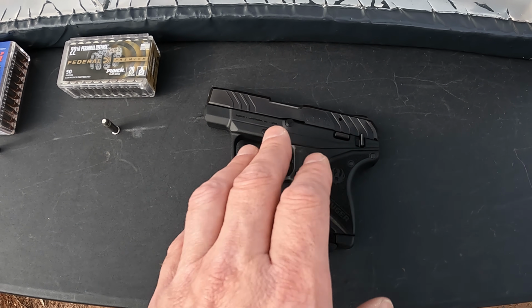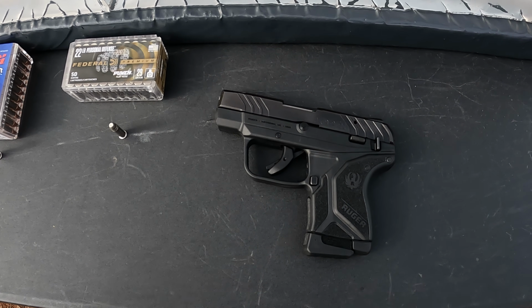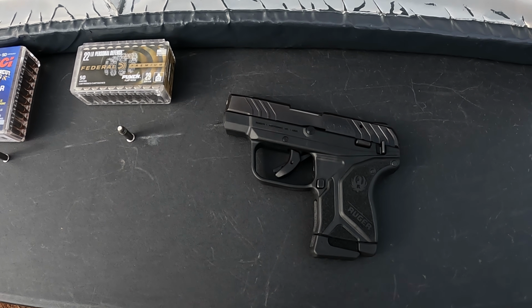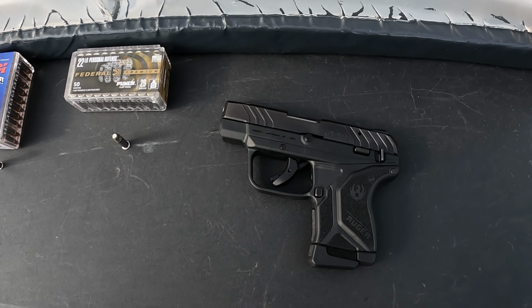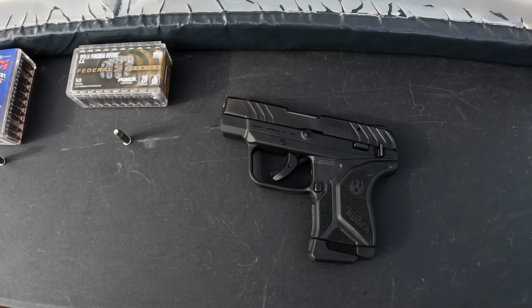The reason I went ahead and grabbed this one, I've got several 22s, but I personally believe that if you're seriously running a 22 LR for defensive use, especially if you're running it as a primary, you would want something like this, and I feel like this is probably one of the most popular options right now for that purpose. So I'm definitely looking forward to this highly anticipated contest. Let's get everything set up and let's get ready to rumble.